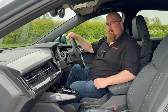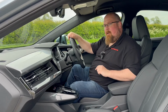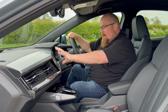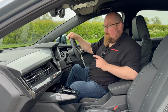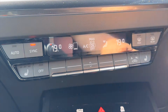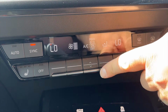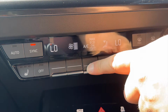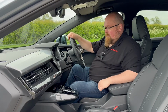Now, when it comes to physical buttons in the Q4's cabin, you're probably expecting me to say that there are none. However, Audi have learnt from a previous mistake on a couple of models. So we have got a big infotainment screen. It's 11.6 inches. However, not all the functions are controlled via that touchscreen. Just underneath, we've got some physical buttons for the dual zone climate control. And all I got to say is hallelujah, because that is so much easier to operate whilst you're driving than the touchscreen that we had in the big e-tron SUV. I just felt that to be a little bit fiddly, and you had to take your eyes off the road in order to operate it.